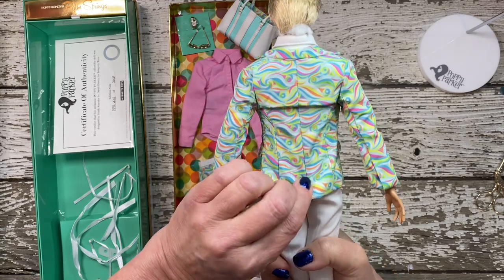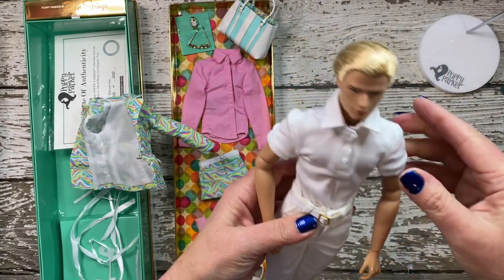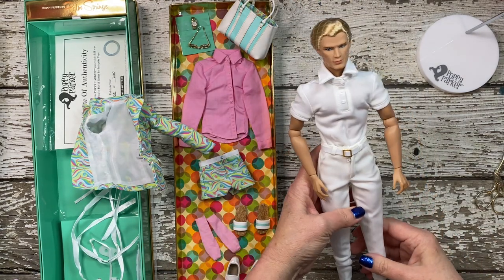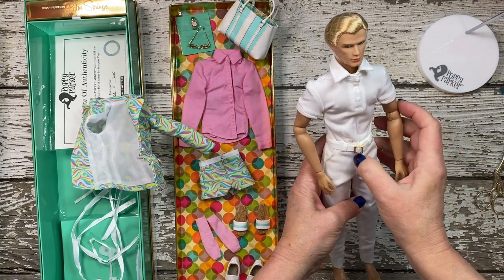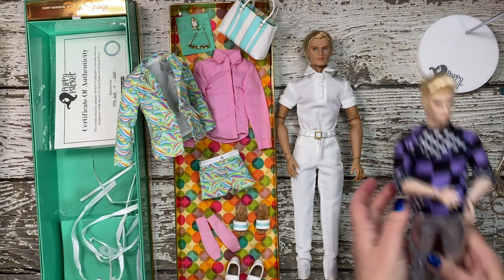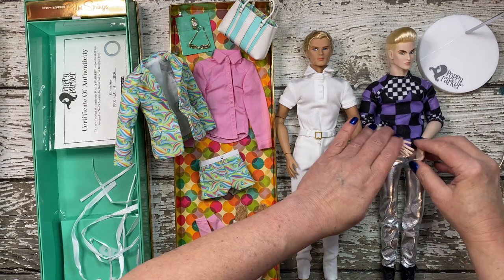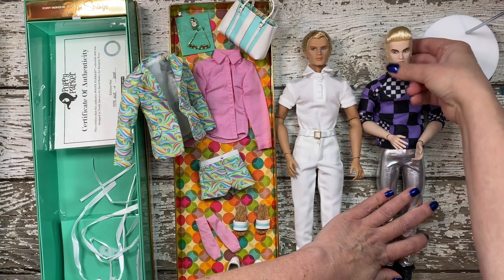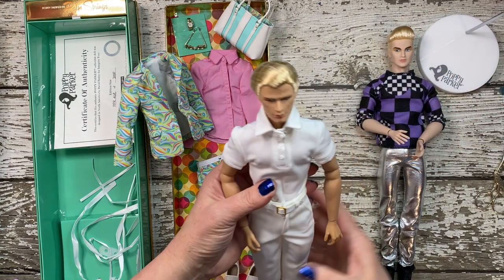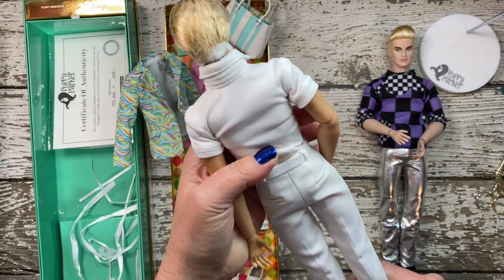I also really love the basics, this white polo shirt that they have tucked in and his white slim fit pants with a real zipper and working pockets and a belt. And bringing in Chip Farnsworth, I got Sergio as a friend for Chip. I think they make a cute couple and they can wear each other's clothes just like Ken and Alan.